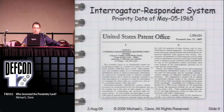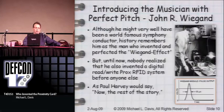And here is his patent, okay? And you'll notice May of 1965. So now we're going to introduce John Wiegand, who was a musician with perfect pitch. He actually came over to the U.S., as we'll see in his biography, to be a musician. But history will never remember him for that. They'll remember him for the Wiegand effect, which is still very predominantly used in access control today. In doing the research, and I'll tell you later how I came about it and why I'm doing this, I found this patent. I got really excited.